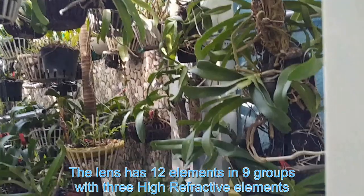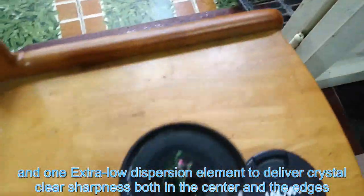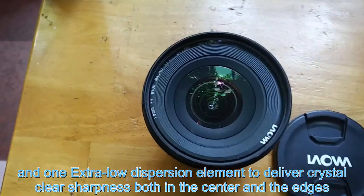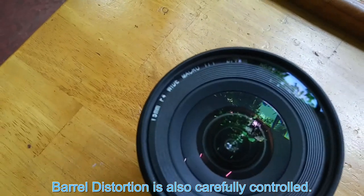The lens has 12 elements in 9 groups with 3 high refractive elements and 1 extra low dispersion element to deliver crystal clear sharpness both in the center and the edges. Barrel distortion is also carefully controlled.